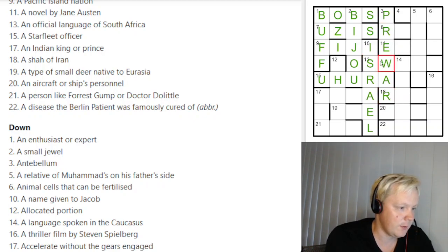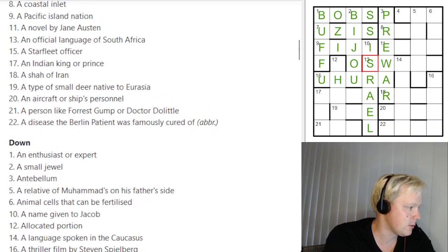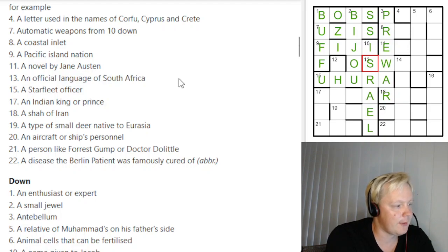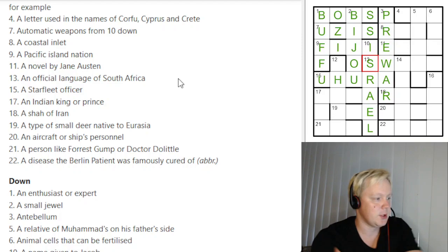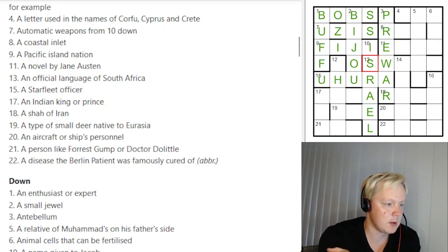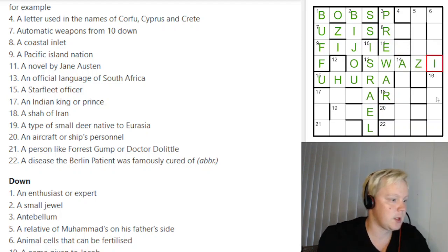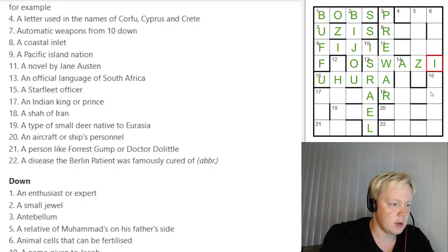So let's start with this SW, 13 across. An official language of South Africa. Now there are quite a few official languages in South Africa, but one of them is Swazi. And only one of them starts with SW, I think. So Swazi fits there, giving us a Z now for this 5 down.